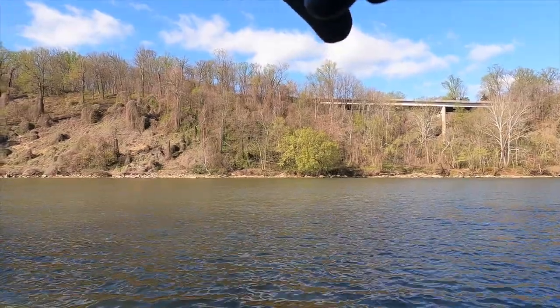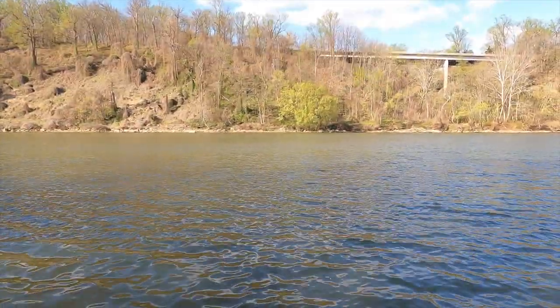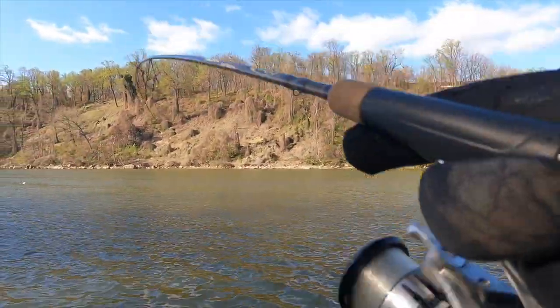El Noodle at it again, man. El Noodle's a fish catching machine. It's the best fish catching rod of all time. It's my favorite ultralight, man. This is St. Croix El Noodle, 8-foot. El Noodle, baby.